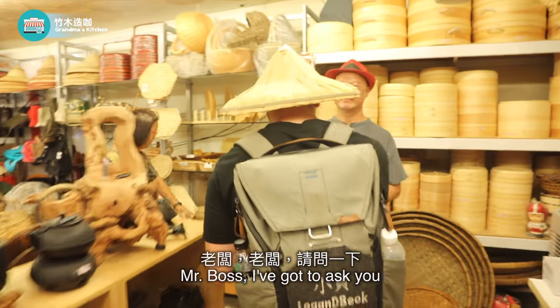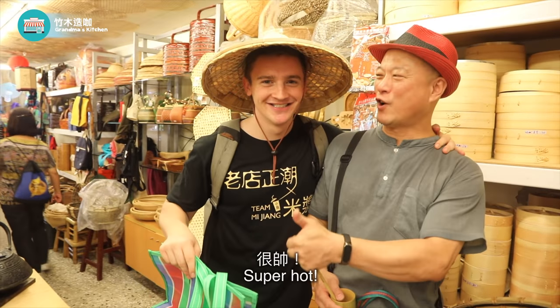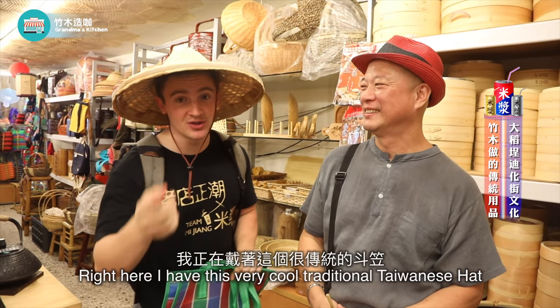So, right here, I've got this cool little hat, very traditional Taiwanese hat.